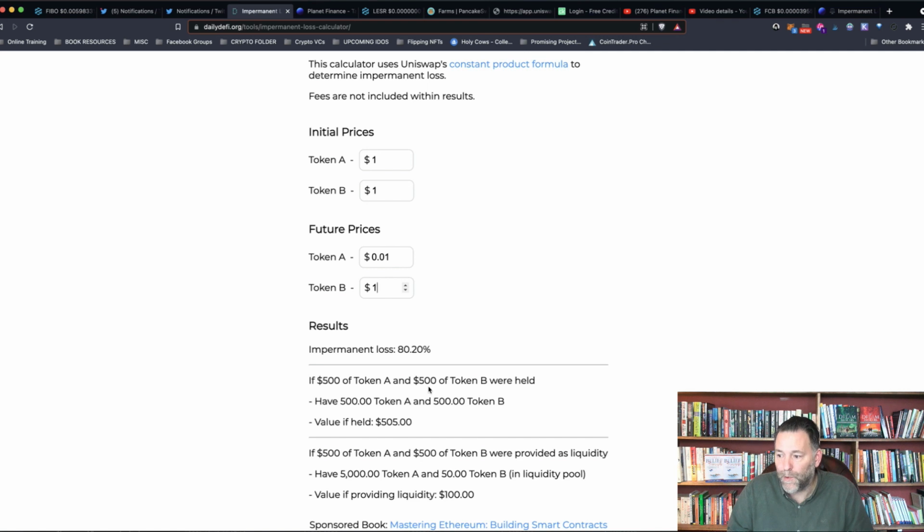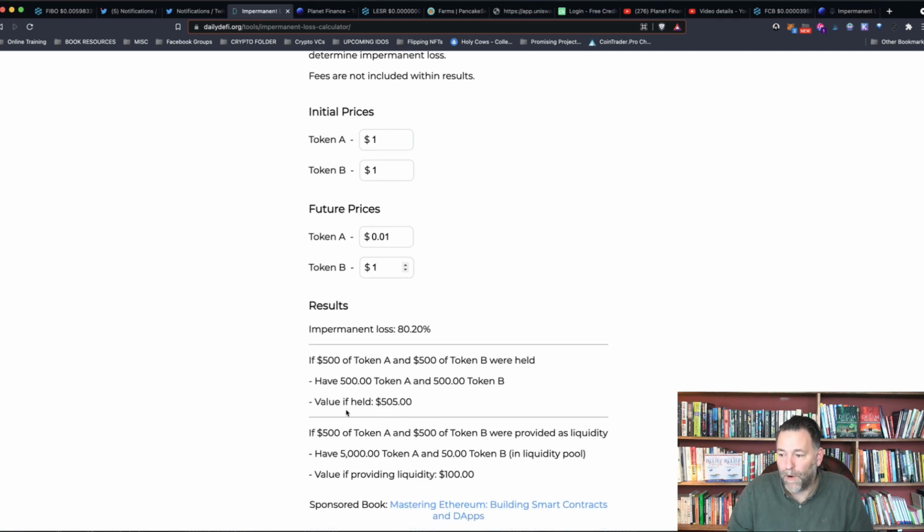Had you held it, you would have had $505. But for putting it into a liquidity pool, you would only have $100. So what happens is they're going to sell the BUSD to buy more of this token at 1 cent as the price goes down. That's no good because the price is going down all the time. But to balance and even out the liquidity pool for you, they have to buy this token in order to try and balance it out. So what you would have is 5,000 of these tokens and $50 worth of BUSD instead of $500 worth. So they've sold all your BUSD to get this meme coin. I'm not saying that's what RPG is going to do, but that's essentially what could happen.